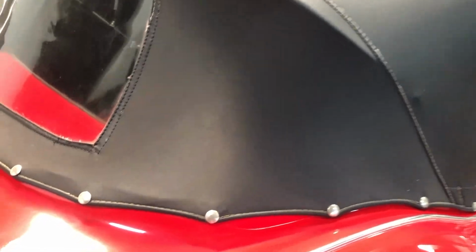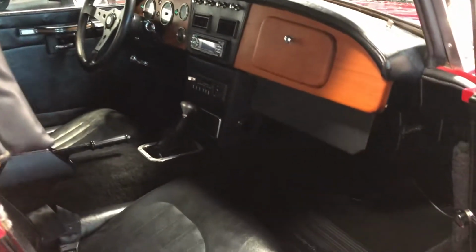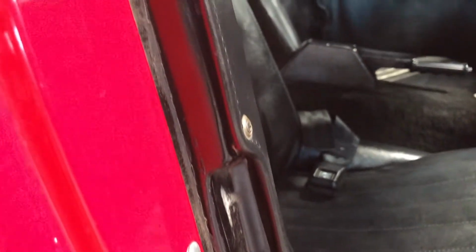The top is all in one piece. All these little snaps seem to be doing their job. None of them are unhooked or broke. Let's climb in the passenger side here, or open the passenger side door. Get a look at the door jamb. And this red paint inside the doors is in the same condition as the exterior paint, nice and shiny.